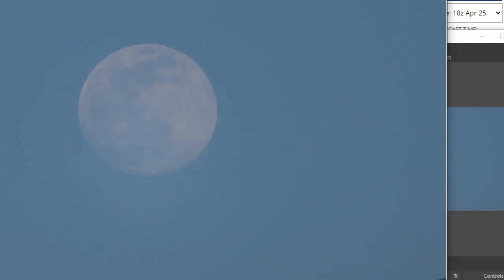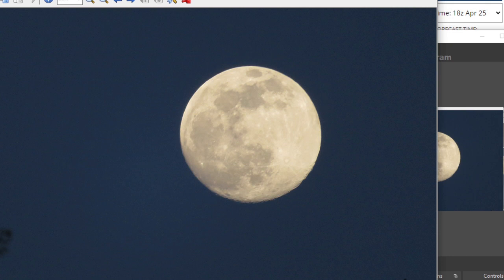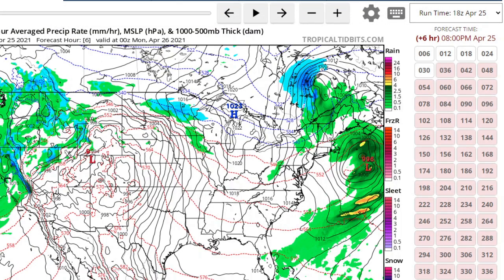So it doesn't seem like we have that deep of a blue sky, and then this is the moon again a little later on here. There you go. I think it's a supermoon tonight, so get out there and enjoy it. I think it's tonight or tomorrow night, but the moon really looks nice tonight. So let's take a look and see what we've got going on with the weather right now.